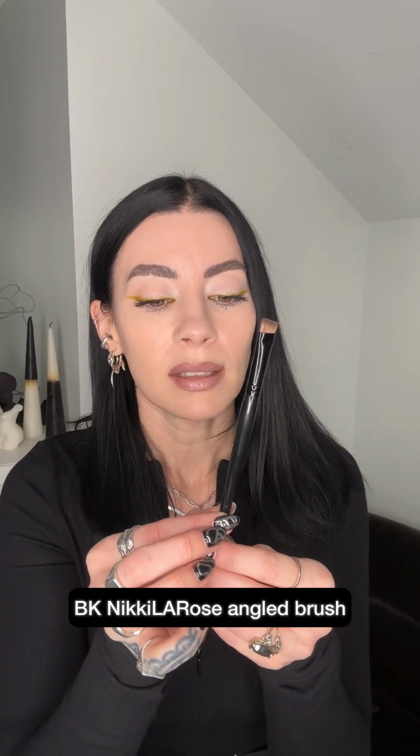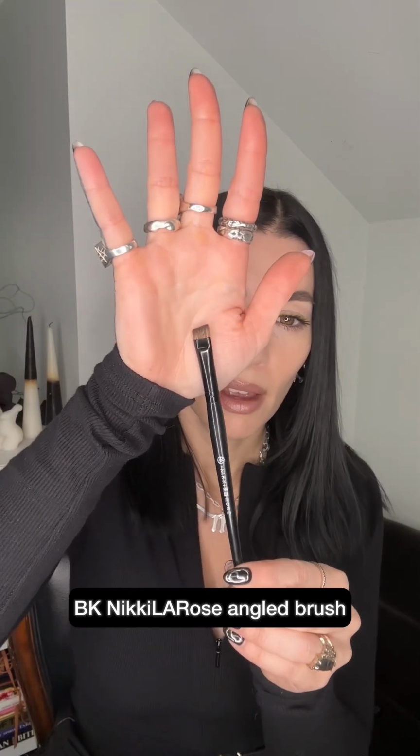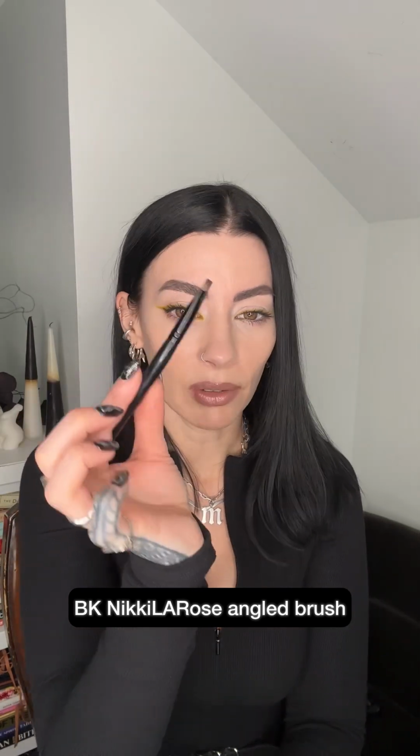I actually just realized I don't really have any brushes that are appropriate for doing the eyebrows anymore. I barely ever use powder or pomades to fill the brows in anymore, so I don't really have those skinny angle brushes that you would use to do this. Another great one, this is the BK and Nikki LaRose brush. This one, I'm sure you could actually use that to do your eyebrows. This is a nice, fine, more flat little angled brush. I love using this to do a little smoked out liner on the corner.